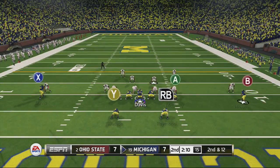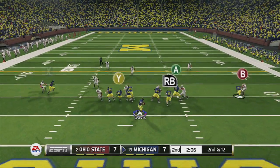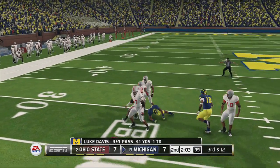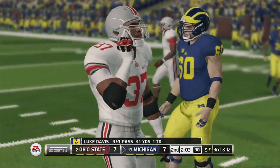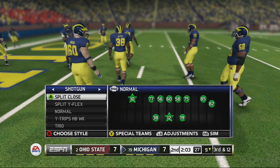Mike five. Fires quick out to the receiver and he can't make the grab. Davis, the intended receiver on the play. That brings up third and 12.